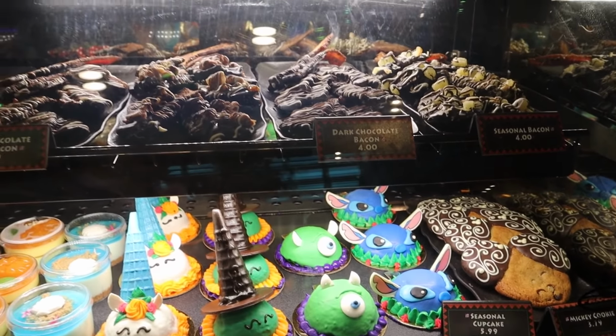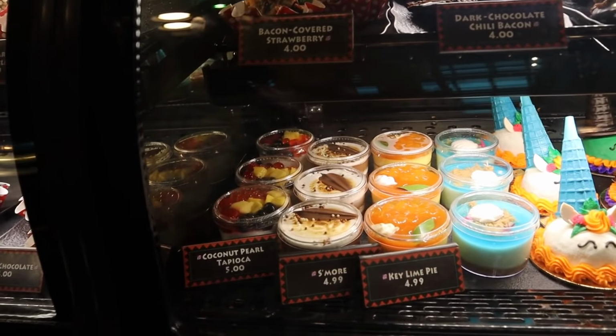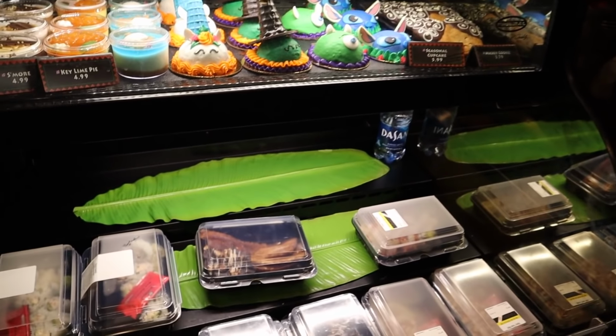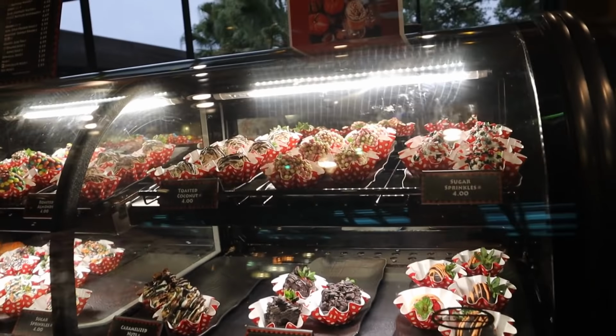Oh my gosh, look at that. Chocolate covered bacon, strawberry, all kinds of stuff. The key lime pie and s'mores down there. Wow, so amazing. And down there you've got the sushi as well as some of that chocolate covered bacon. But oh my gosh, this all looks so, so good.